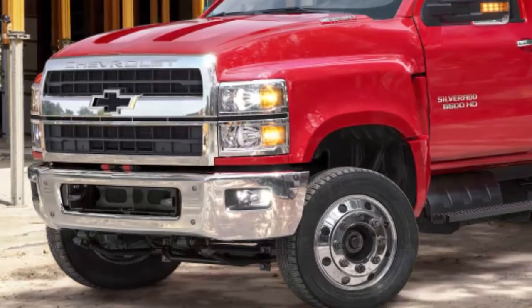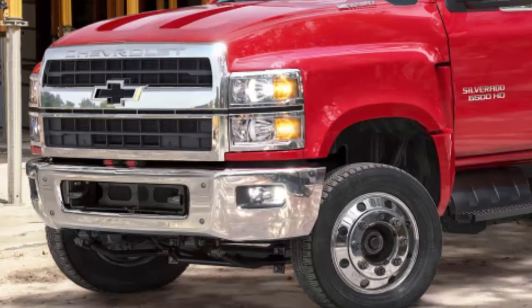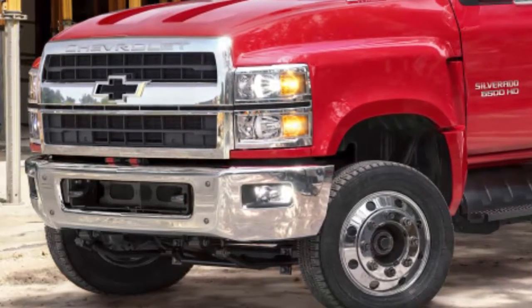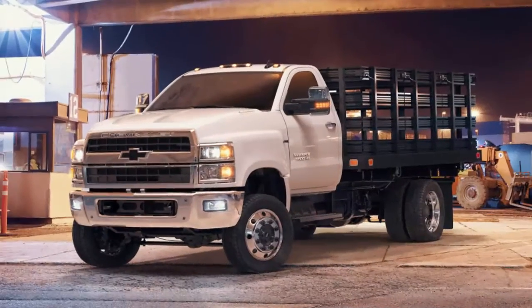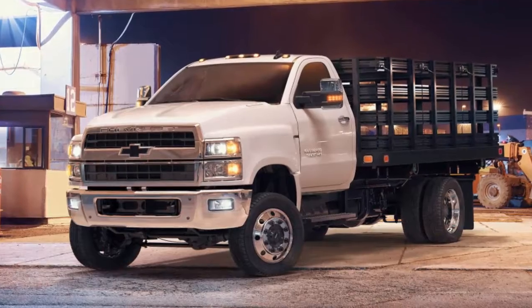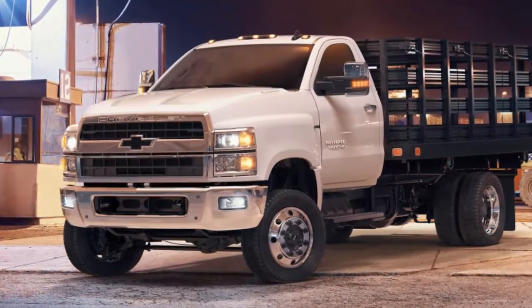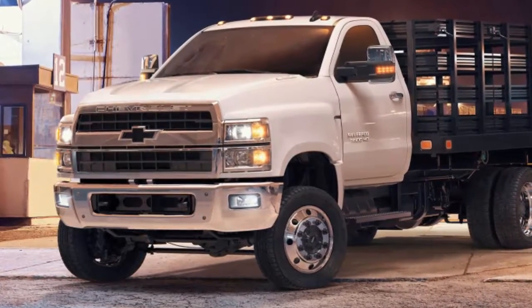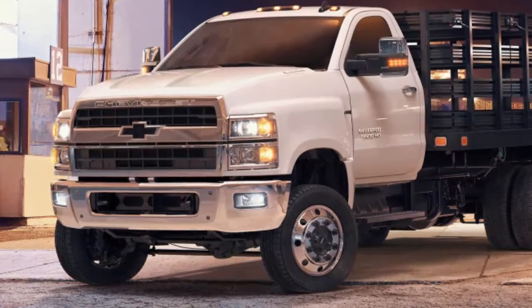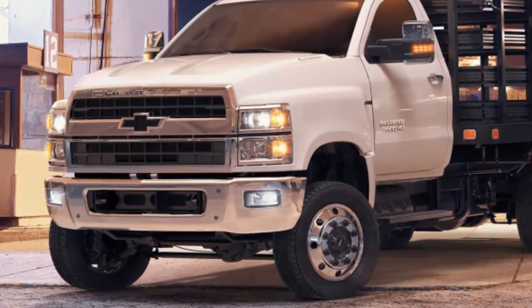Plus, this will now give Chevy a truck for every segment: small trucks with the Colorado, standard full-size pickups with the Silverado 1500, heavier-duty full-size pickups with the 2500 HD and 3500 HD, and of course these new medium-duty trucks. Among consumer-focused truck brands, only Ford will be able to match Chevy for truck range now that it will offer the new Ford Ranger in America.